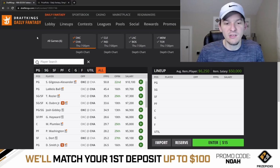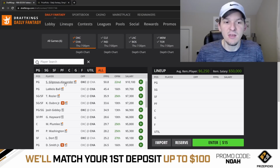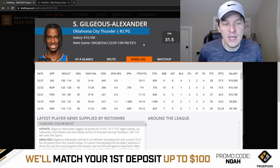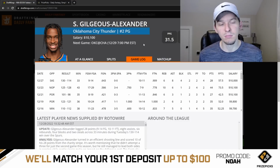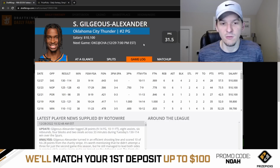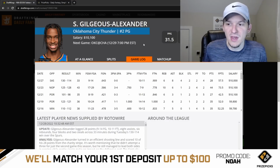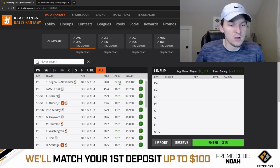We'll start off on the OKC side. I think Shai Gilgeous-Alexander looks like a really good pay-up option today. He's definitely one of my favorite spots on this slate. Really good matchup. I mean, Charlotte's defense is terrible, especially as of late. They've been playing really bad defense, and they've been playing at a really fast pace as well. Since they got LaMelo Ball back, this team is back to being one of the fastest-paced teams in the league. So really good matchup here for SGA. 10-1, I think, is a reasonable price tag for him. I think in this matchup, he definitely has the upside to pay off this price tag. He's a really good option in my opinion.